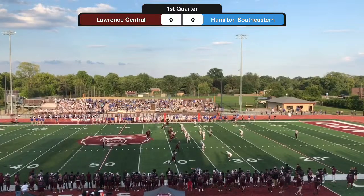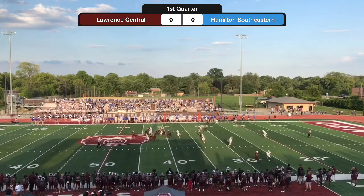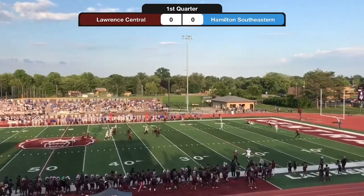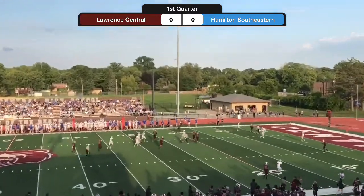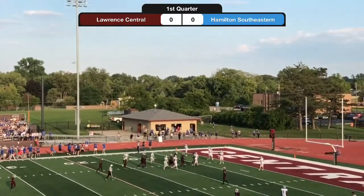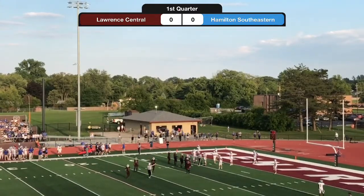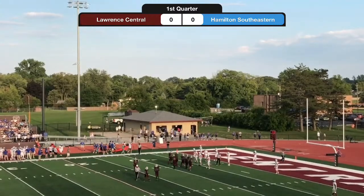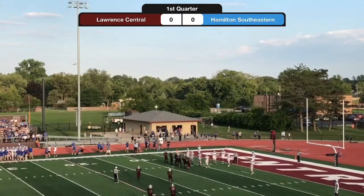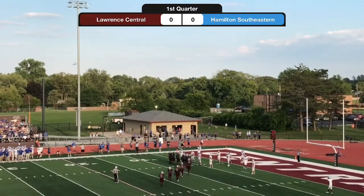Lawrence Central seeing if they can convert this third down and keep the forward progression going. Plenty of time there. Throws a big pass, and it's caught by a receiver in double coverage. Fantastic play there by Lawrence Central. A great throw and a great catch. Lawrence Central playing pretty aggressive to start out here. Nice start here for them. Still no points on the board yet, but definitely moving the ball well.